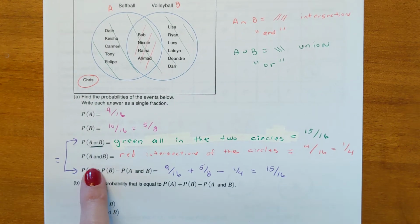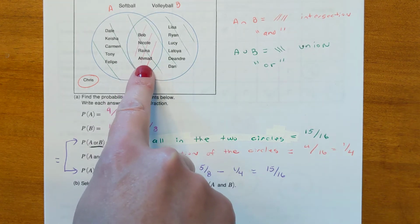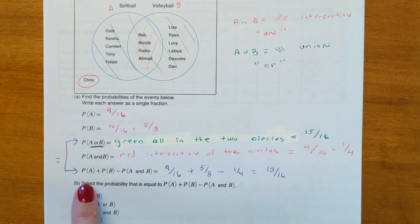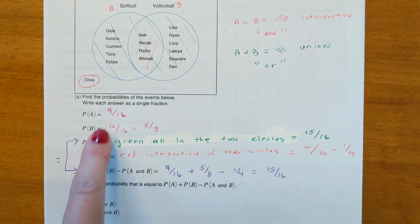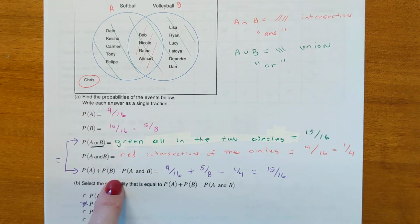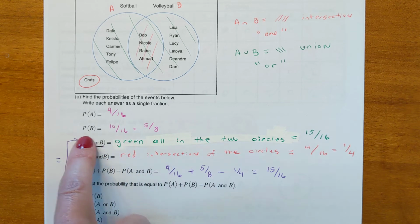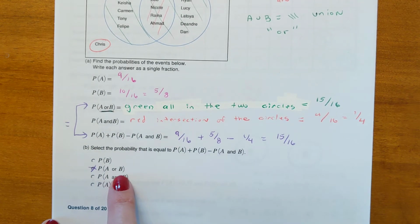Okay, the next one. A and B, that's the intersection of the two circles here in red. So that's those 4 students out of the total of 16, which is a fourth. Then they just want you to take the numbers that you just got on all of these answers, the probability of A, 9/16, plus the probability of B, 5/8, then minus the probability of A and B, which was 1/4. And when you do that, you get 15/16, which matches this one with the word or. So that's how come the answer on this one's or.